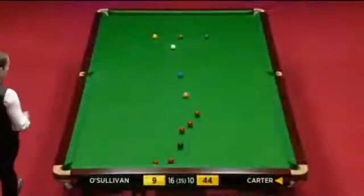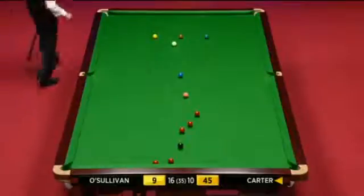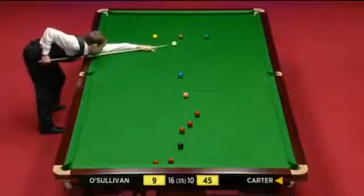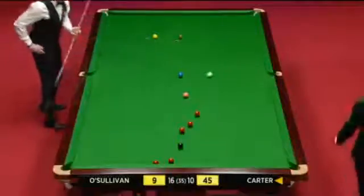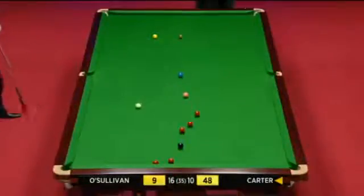In this position, you're always trying to play for 2 reds at a time. You can actually play for 3 here. Well, see if he can judge it better this time. He got too close to the red. As long as he misses the kiss on the pink, I think that's the problem ball, isn't it? If he misses the kiss on the pink, he's perfect. 48.